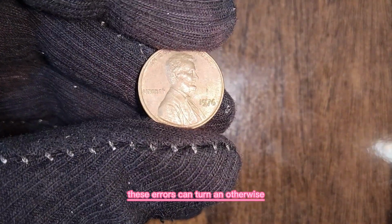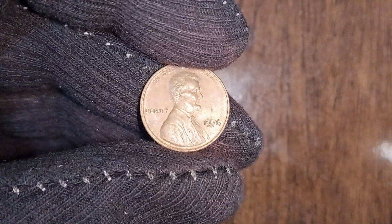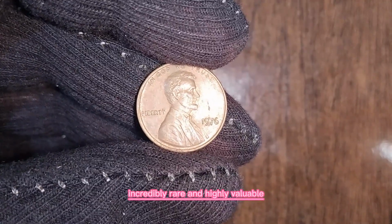These errors can turn an otherwise ordinary penny into a collector's dream. Imagine a coin where the date appears slightly doubled, or where the design is misaligned. These small imperfections can make a coin incredibly rare and highly valuable.